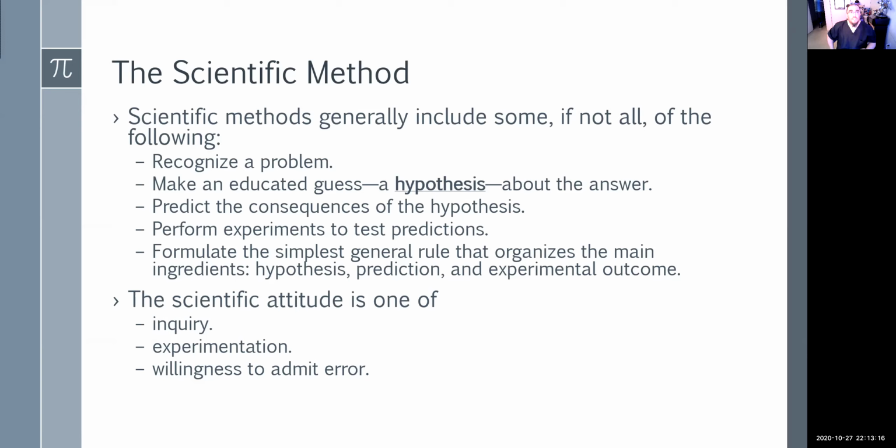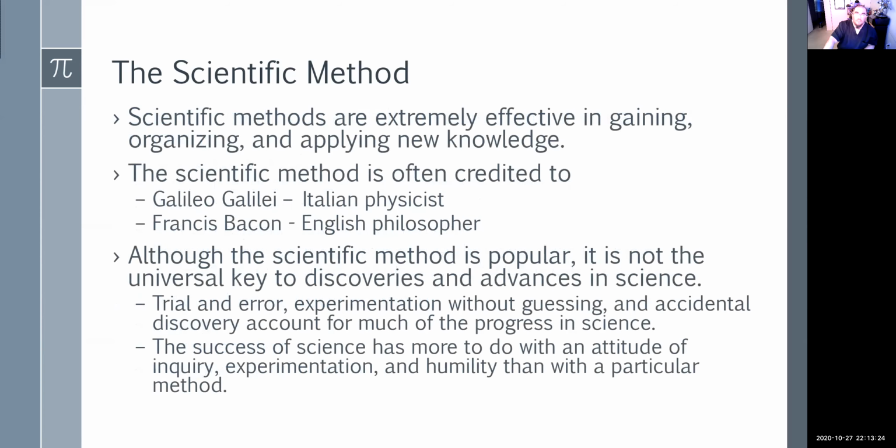Facts change based upon the information we are given and the study based upon them. So they're extremely effective in gaining, organizing, and applying new knowledge, right? The scientific method is either credited to Galileo, or it's credited to Francis Bacon. They both had some hands in this. A lot of the research you look at says that Galileo developed it and Bacon then further refined it. But we can all deal with a little bit of Bacon in our life, right?